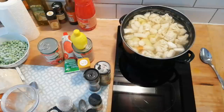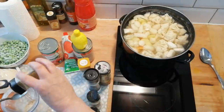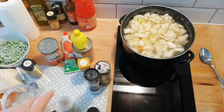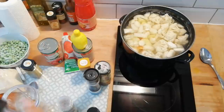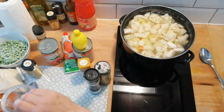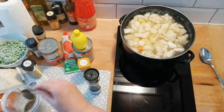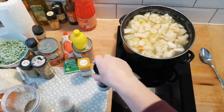I'm going to do slightly less of the next ingredients, which is ground cumin, around a teaspoon of ground cumin. This spoon is very small, actually. Same of ground coriander. That's about all I've got left in that one. Coriander leaf, another teaspoon, a good rounded teaspoon of that. Teaspoon of black pepper. Around a teaspoon full of salt.